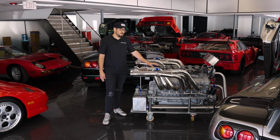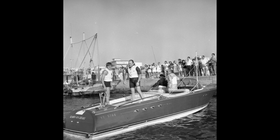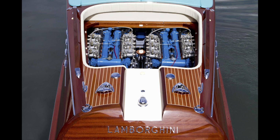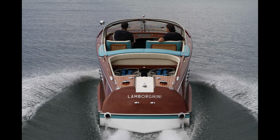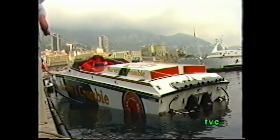Now, if you remember, Ferruccio had that beautiful Riva that everyone knows, the famous one that had the two Espada engines in it. Those are the 3.5 liter V12s, Bizzarini engines. And Patrick Mimram, owner of Lamborghini at the time, made Motori Marini Lamborghini to continue that tradition. He wanted to continue making engines for offshore racing boats and for pleasure craft throughout the 80s and 90s.